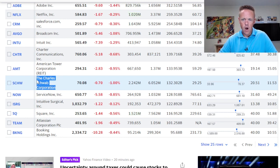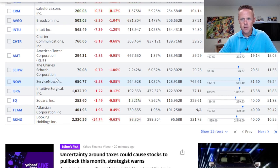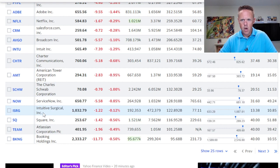Then Charles Schwab, of course, the investing house. I'm sure they're not going to run out of money unless they get into mortgage-backed securities or something. ServiceNow, this is basically a subscription service, communications with customers for businesses. I can see that becoming even more important, particularly on the digital side as time goes on.